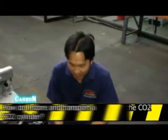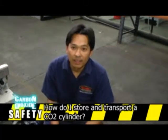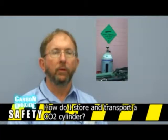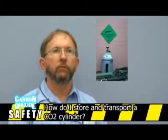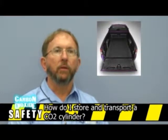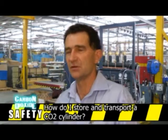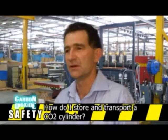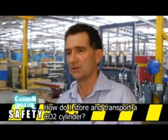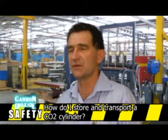How do I store and transport CO2? CO2 bottles must be stored in an upright position and securely fastened to a wall using suitable brackets. They must be transported in an open vehicle, securely fastened. CO2 cylinders should only be transported in a vertical manner, well secured, and in an open tray in the back of a utility, for example. They should not be transported in the back of a sealed van.